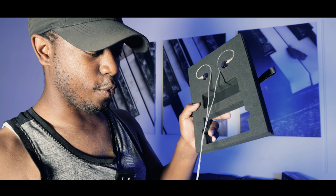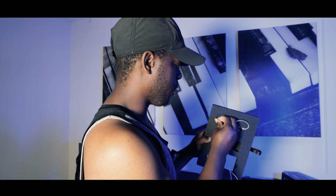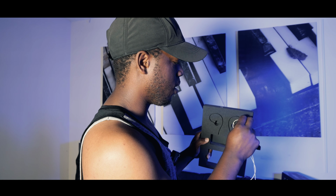But let's unwind these, get this around here. They did such a good job with packaging these so that they don't get damaged in transit. So good job on that. Let me pull these free. Oh, these are so high quality.